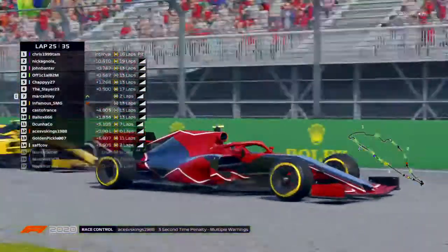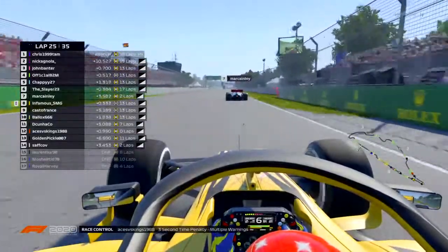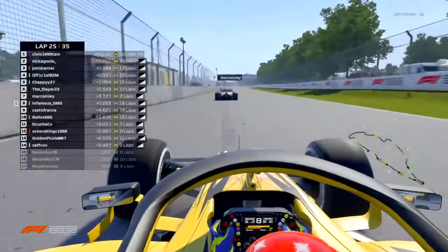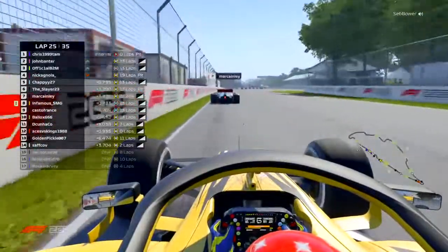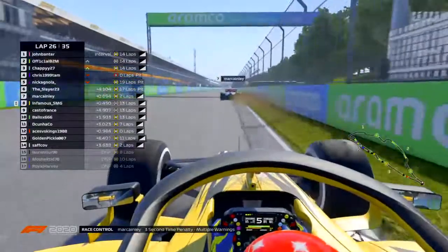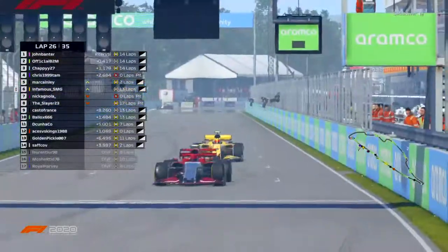There was an attack from MarcAinley against Infamous. And Ainley even gets the DRS granted in his advantage, so no chance for a counter-attack from Infamous. We will need to have an eye on the pit stop, on the penalties, but for the moment, let's have a look.